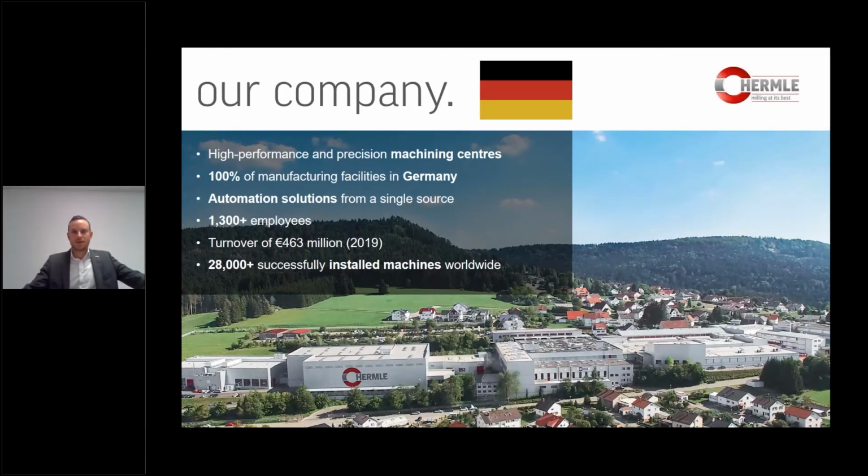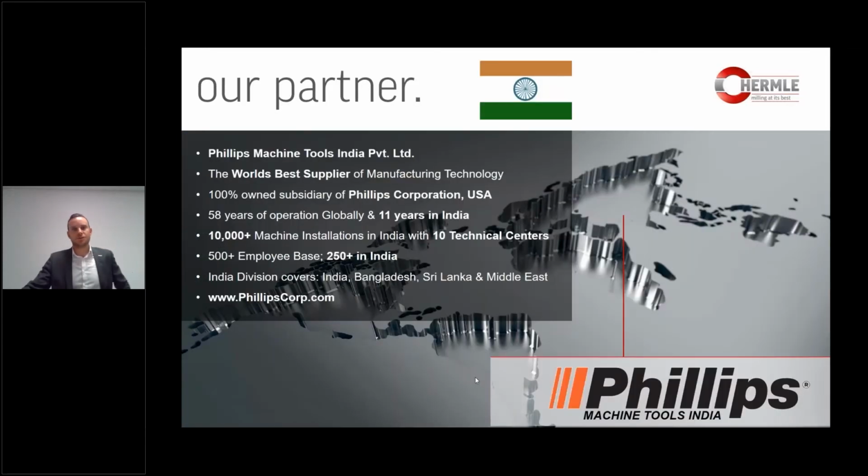Globally, we have more than 28,000 machines installed, and recently we've also been pretty successful in the Indian market. And this is now the transfer to my second slide. In India, we are represented by our partner, Philips Machine Tools, a very big machine tool distributor in the Indian market, very much focused on high-end European products. We have partnered with them for more than 10 years. They are our partner when it comes to service, sales, as well as applications.